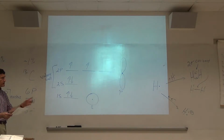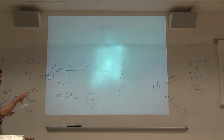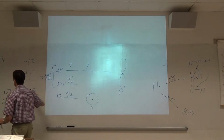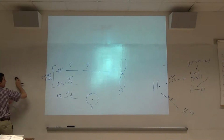Okay, one take home is hydrogen makes how many bonds? One. Just makes one bond, okay? That's all it needs to get a duet, to be like helium. When you make a bond, you get an extra electron. So let's go to carbon. How many valence electrons does carbon have? Four. Those are the four that we're going to deal with. Those are the four that are involved with bonding.